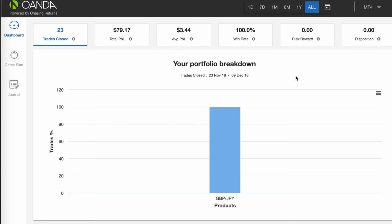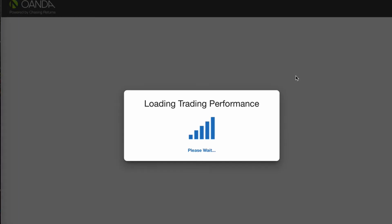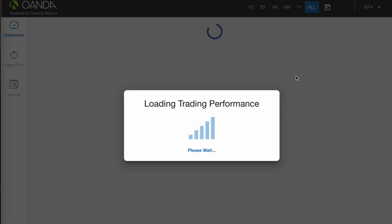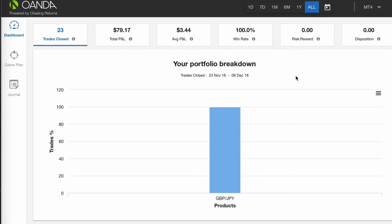This is a live account, guys. This is a live account. I'll refresh it again just so you guys can see it. You can go into OANDA and you can set up the performance suite just like this. It's going to do the same exact thing. It's going to load in the same exact way. Look at the numbers. You can see the numbers are dynamic. They load dynamically. So this is an actual account.